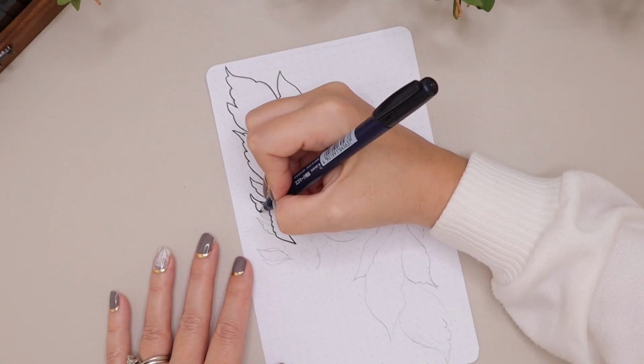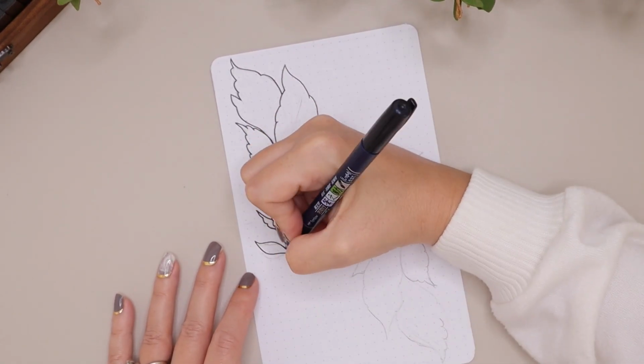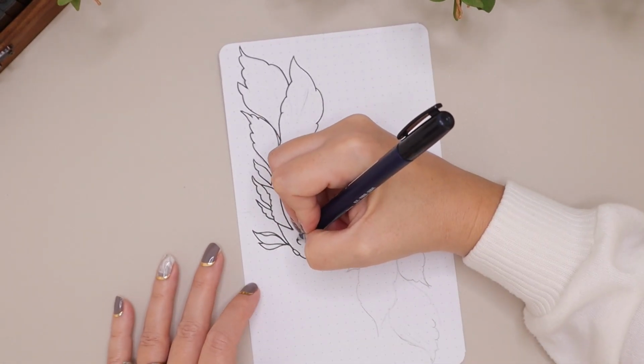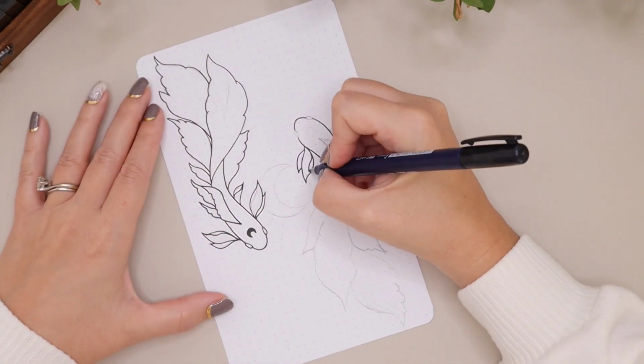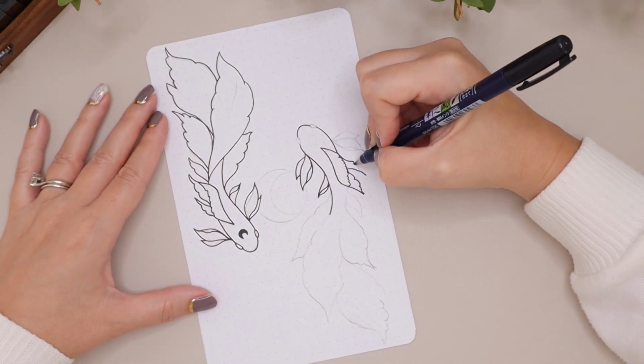For the theme for my beginning setup, I decided to go with koi fish. I wanted something that reminded me a little bit of the cover of this notebook, but I didn't really want to go with a whole sky theme, so I decided to go with some of these koi fish because they kind of reminded me of summer and summer sunshine. I don't know, it made sense in my head.